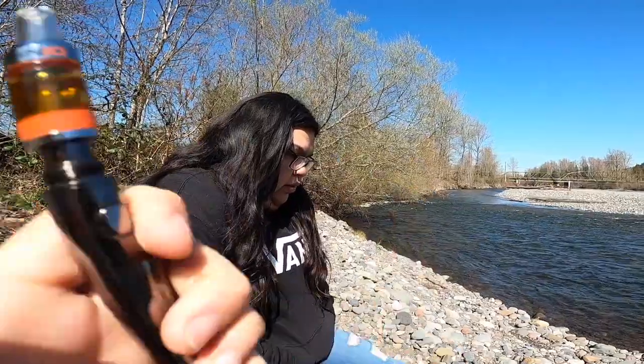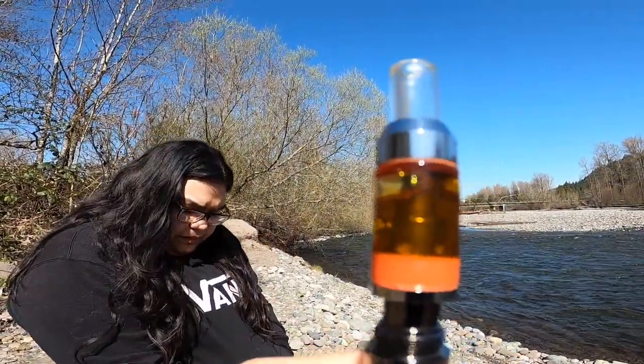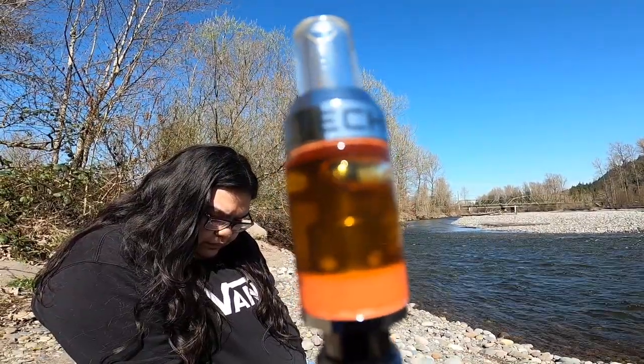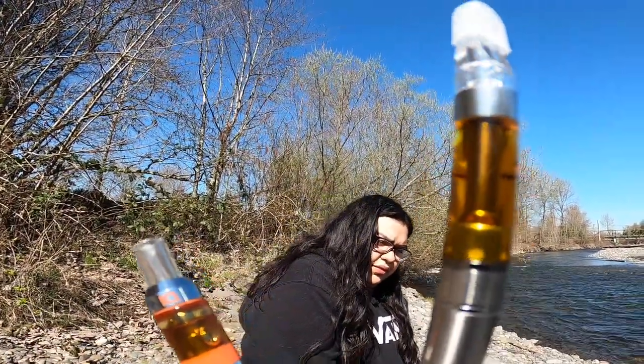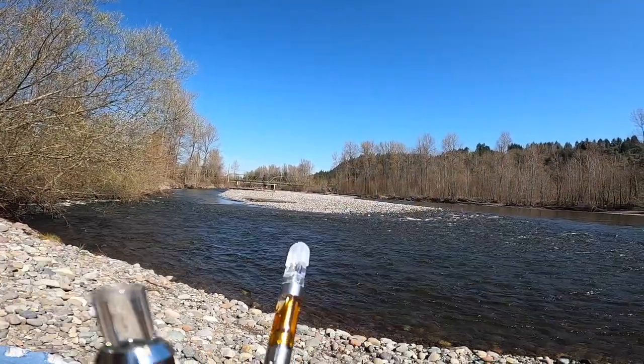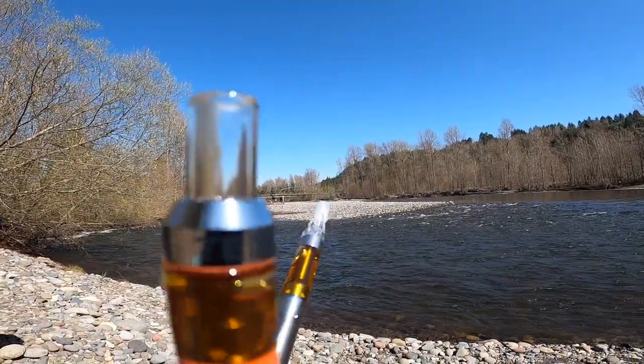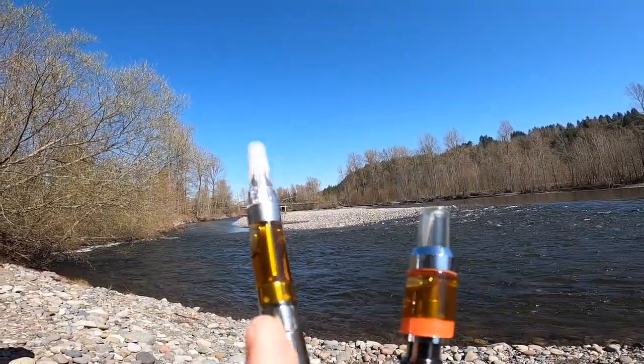Do you know what I mean? Like this. The oil consistency in here is so thick. This is also thick. So this oil is thick, but this oil is thick. If you guys can tell the difference.